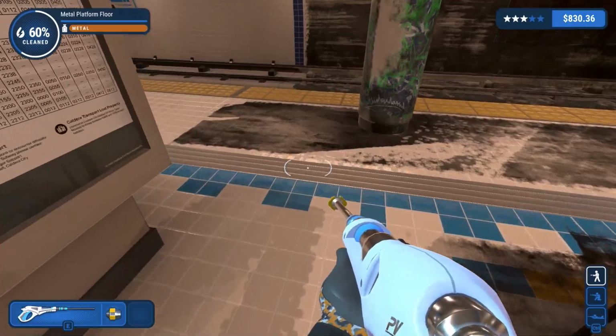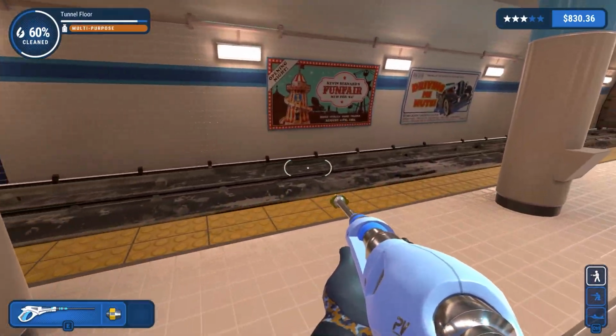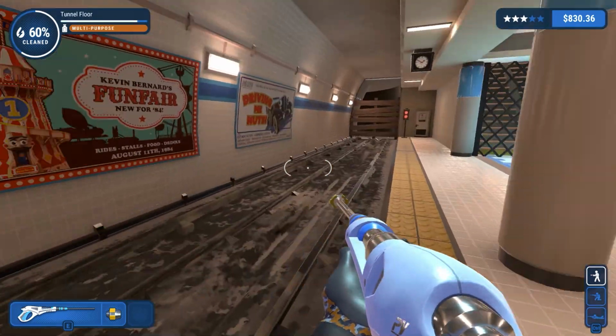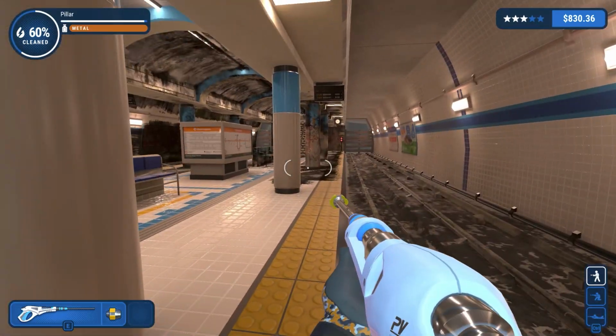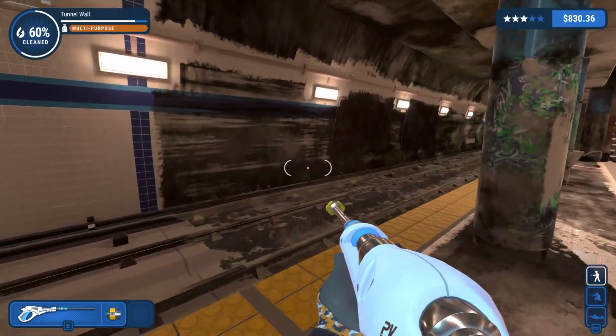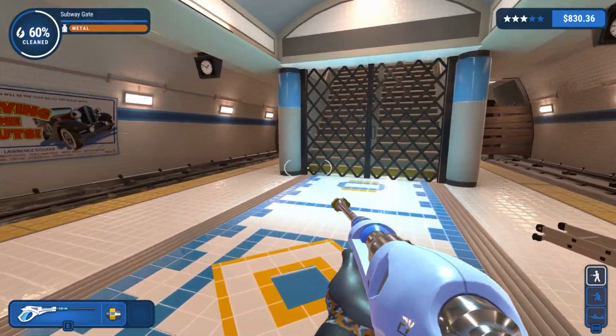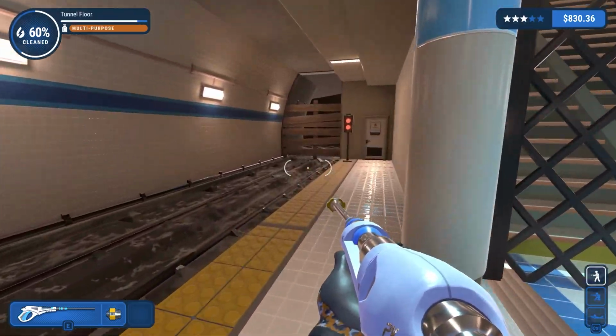And there's that clean as well. Right, I think we are going to leave it there for now. That's been a bit of PowerWash Simulator. Did not expect to get done what we have done. 60%. That's good progress. Well, it's 23% progress, if you assume we started on what I thought, 22, 23%.